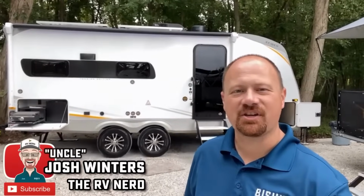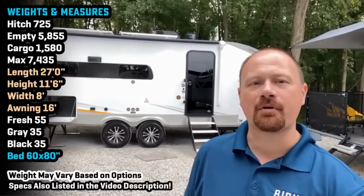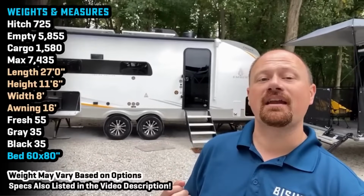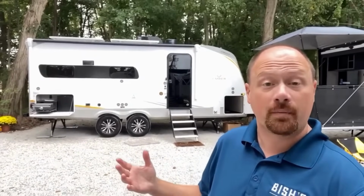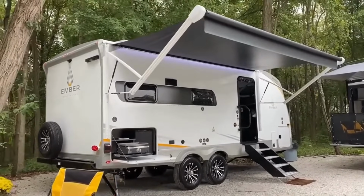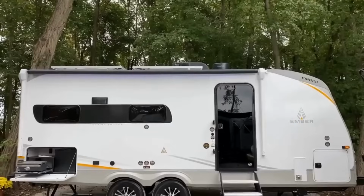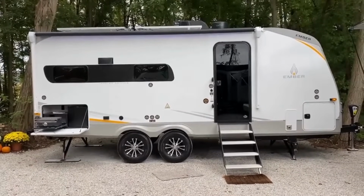Hey everybody, Josh RV Nerd of Bish's RV here with some updated footage on the 21 MRK Ember Touring Edition. This is a floor plan I initially debuted last year here on this channel, and for the most part they didn't go messing with something that wasn't broken. However, they made it bigger in the place that it was smallest without actually making the RV any larger. What I'm getting at here, they slid the slide forward a little bit, and that created an extra roughly 6 to 8 inches of space in the bathroom, because this thing was tight like a tiger.